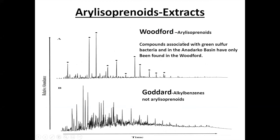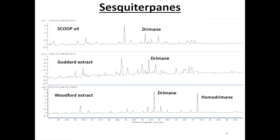I mentioned already that the arylisoprenoids, and this is the fingerprint for the arylisoprenoids, are present in the Woodford. But when you look for that same group of compounds in the Goddard, you don't see them. This is a totally different family of compounds that we see when we're using the same technique to analyze the Goddard as we used up here to analyze the Woodford. So that's a very significant difference between those two samples.